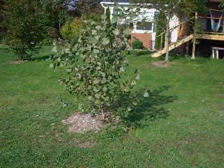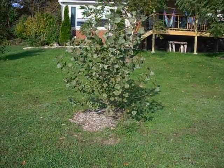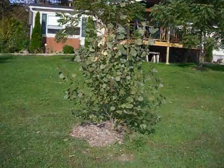Here's a little tree that Sue always made fun of me because it was a dinky little thing. Never really amounted to much, but now it's starting to take off. I think it's a poplar. I'm not positive though. Maybe someone out there in Facebook land will know what it is.